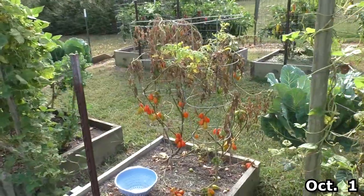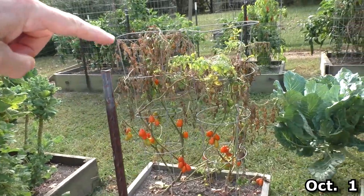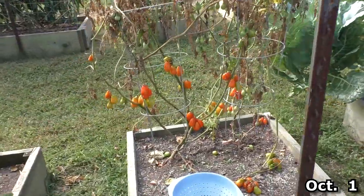Okay, it's October 1st. The Roma tomatoes have been wiped out by the late season blight, but there's a whole bunch of red ripe Romas.